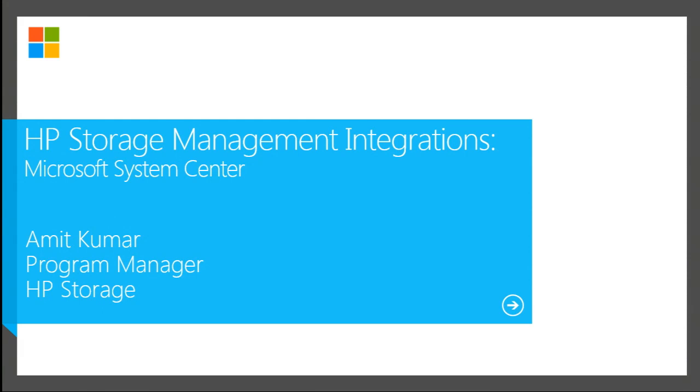Okay. So good afternoon, everybody. My name is Amit Kumar, and I am responsible for the management of HP storage, and all of HP storage, quote unquote, to be supported with System Center, especially SCOM and SCVMM. So today I'm going to talk to you about how HP storage devices are managed through SCOM and SCVMM, and how we get a single pane view to both monitor as well as manage the storage devices from HP through SCVMM.